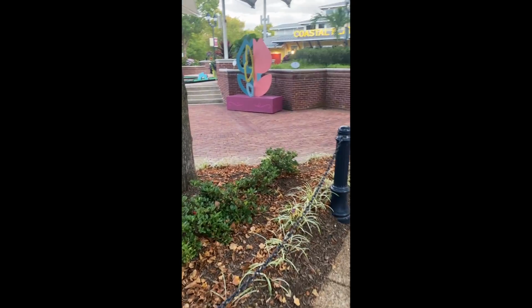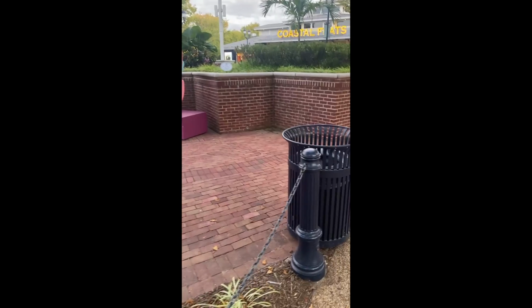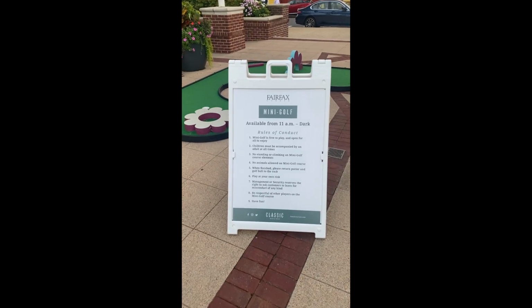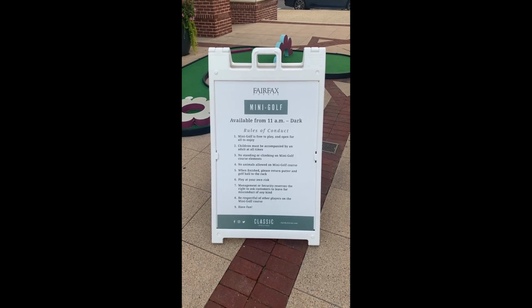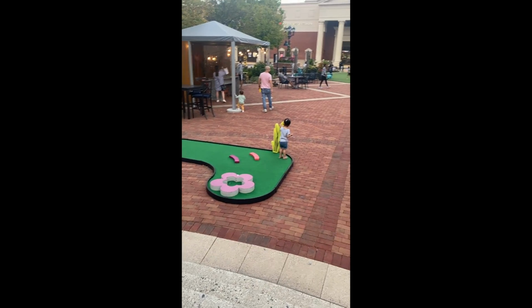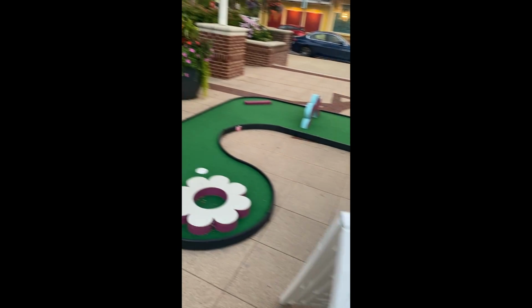Beautiful art. Everyone out enjoying a nice night. It's beautiful out here. Looks like a little mini golf setup over here. So yeah, it's a little tiny four-hole mini golf course, free to play. And I don't see where the rack is for your bocce ball over there. Maybe they're not out right now.